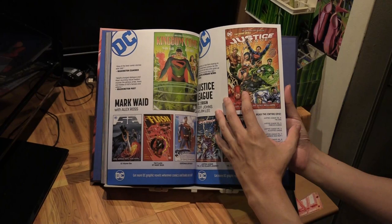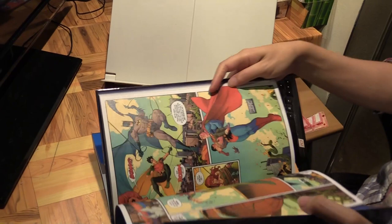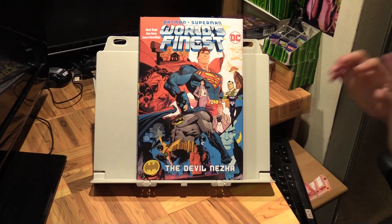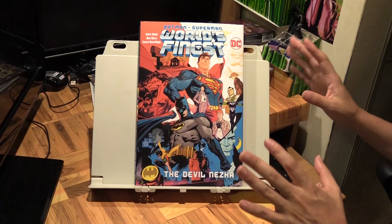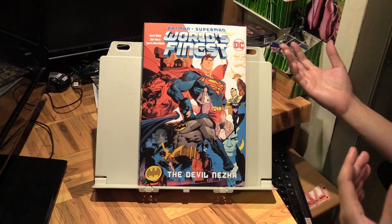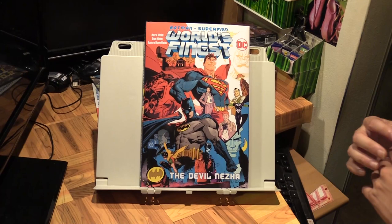So yeah, Batman, Superman, World's Finest, collecting the first five issues of the acclaimed series by Mark Waid and Dan Mora. As I said, just very old-fashioned superhero storytelling that embraces the wackiness of comics. Nothing wrong with that, right? Because not every comic has to be a deconstructionist story like by Tom King, for instance. Not that there's anything wrong with that, but sometimes if you just want a good old-fashioned, old-school superhero story, this is it. Superman, Batman, World's Finest.